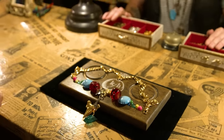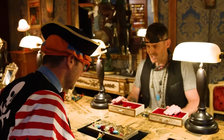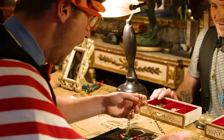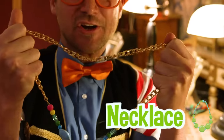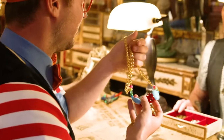That is wondrous. Are you ready? Oh, I am. Let us get your necklace done. Here we go. Whoa! Look at that. Wow. Oh, wow. It's a necklace with magical powers. So cool. Blippi, I want you to try it on.